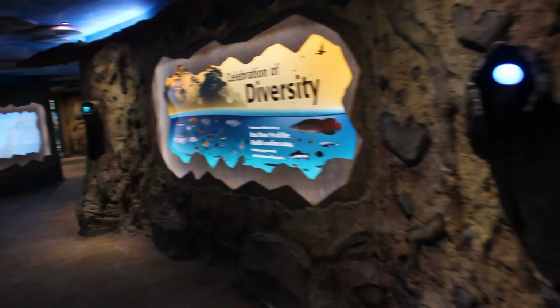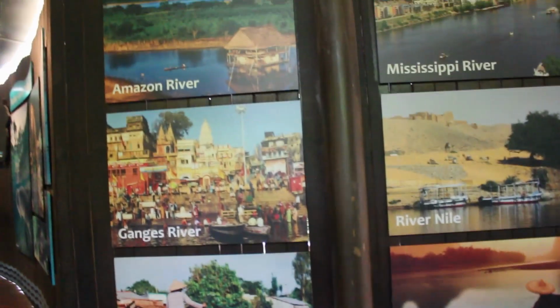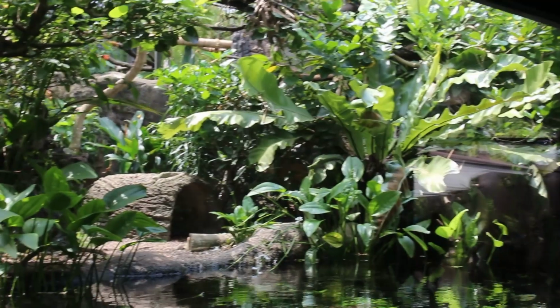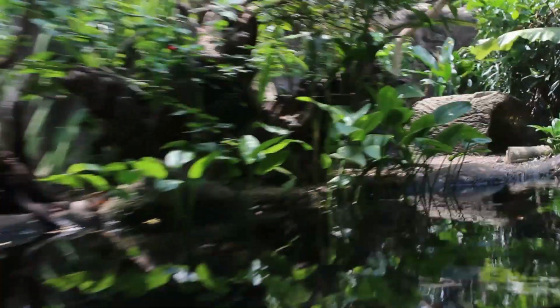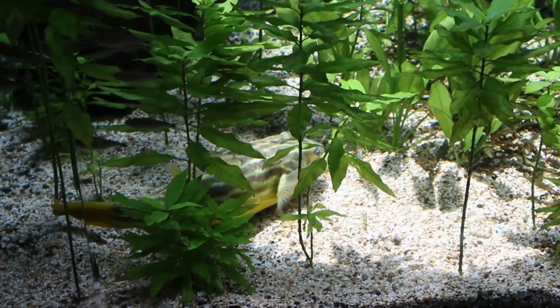And they give all sorts of good information about why biodiversity is good, why we should save the Amazon River, because otherwise they would not have any animals to keep them in business. And we wouldn't want that. So now we're back on land. Here are some other rivers you can look at. There are more spots with fish and other aquatic animals that are not just located around the river area.